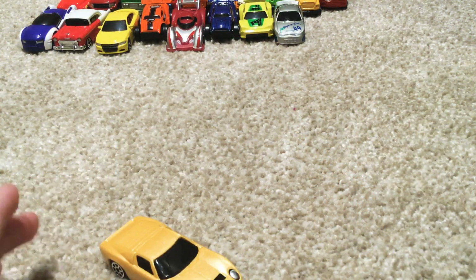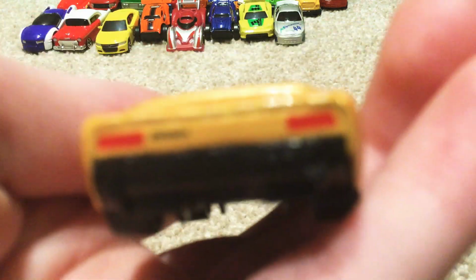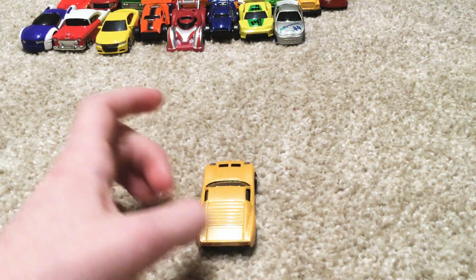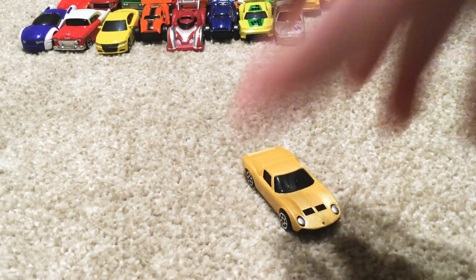1966 Lamborghini Miura. This car is so cute, with cute headlights and rectangular taillights. Whatever. I did the wrong speech. Back to turning. Next.